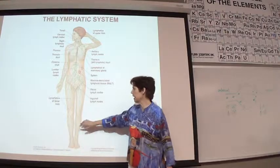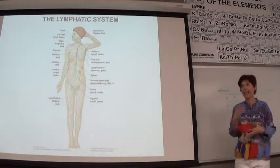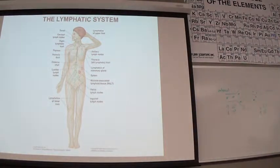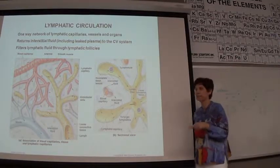And so before this extracellular fluid reaches the heart, it passes through a whole series of lymph nodes, which exposes any of the antigenic material in that fluid to the lymphocytes. Don't have to worry about the capsular structures here. So here's a diagram of lymphatic capillaries.